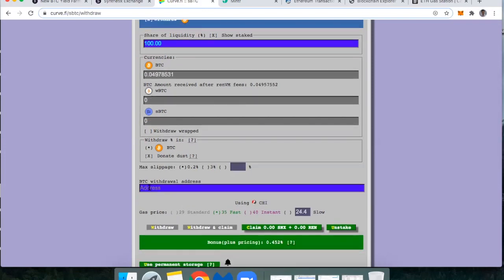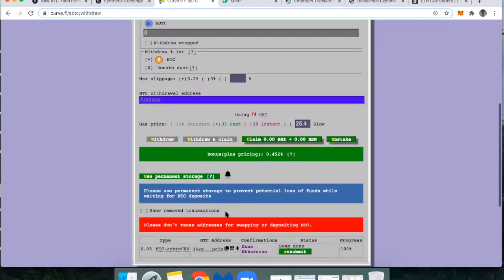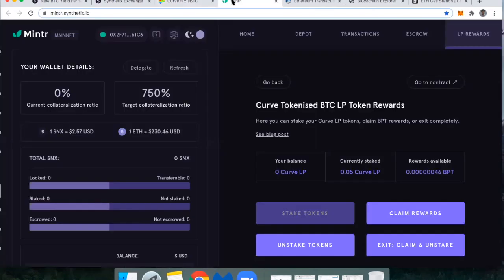And then you notice it says, what is your BTC withdrawal address? I haven't done this myself yet, but I think it's really important to just be aware that these are all the steps that I'll have to take. I think this is also pretty cool. I guess I don't even have to do the steps that I was going to take in Mintr. I could claim my SNX and REN rewards here, and then I could unstake it, and then I could go ahead and do the withdrawal. So it's basically two different ways I can go about it. I can do it step by step in Mintr and then back to Curve, or I can do it all within Curve, just because they've built in this functionality that normally sits within the Mintr application.